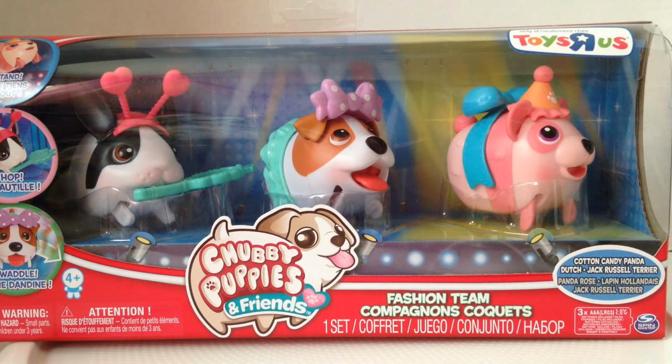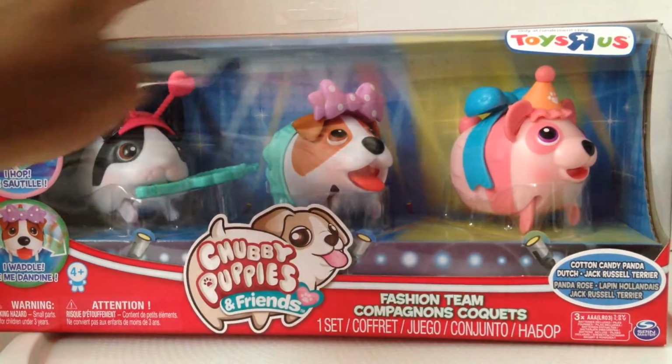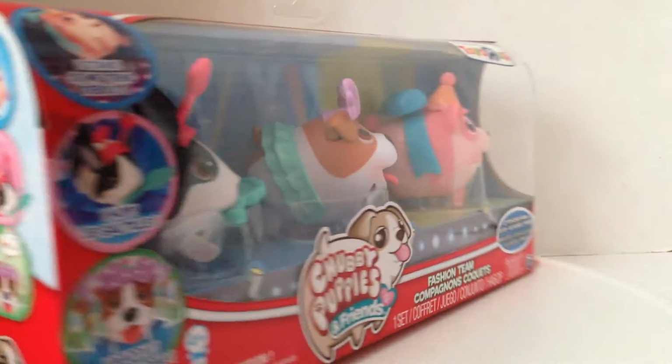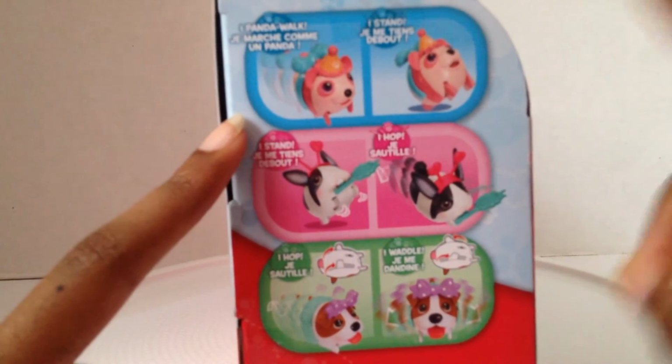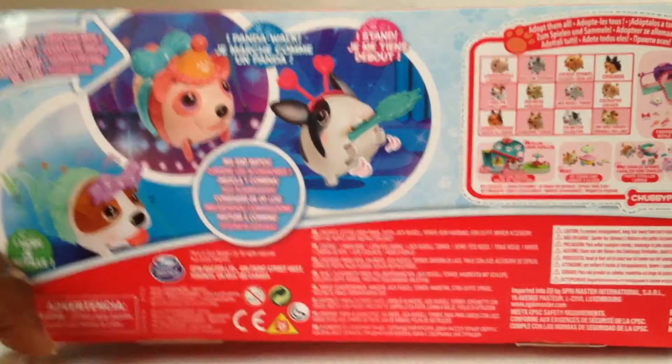Yep. And Blue was the first one to get a bunny, to get a cat, and the first one to get a dog. I'm the one who started the whole thing. So I was given the first one to have a bear. This is a cotton candy panda, the Dutch bunny, the Jack Russell Terrier. And of course, they show, so I panda walk, I stand, I hop, I waddle. The panda has its own moves.